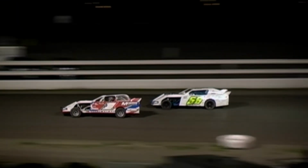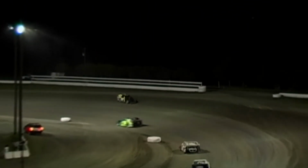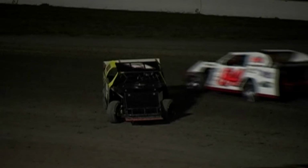Brian Bolden now running in second spot. Problems over here in turn number 1. We got a car around. Let's see if they can get it going. No. And let's see if that's the magic yellow flag. It does. It is the magic yellow flag once again.